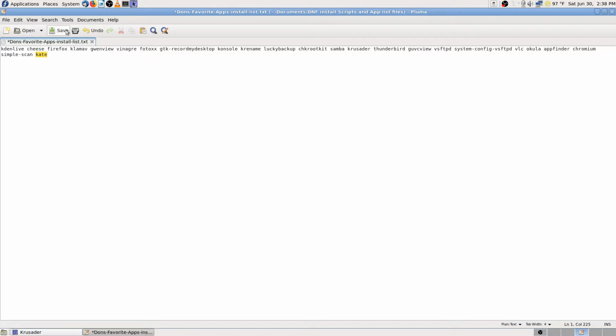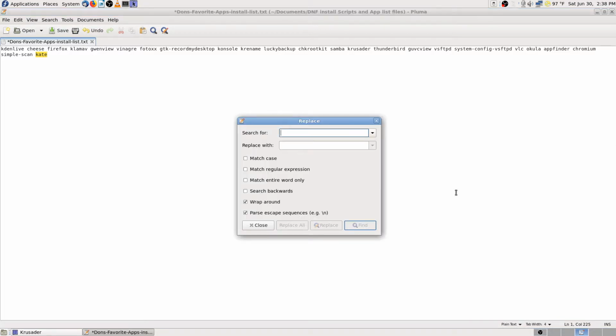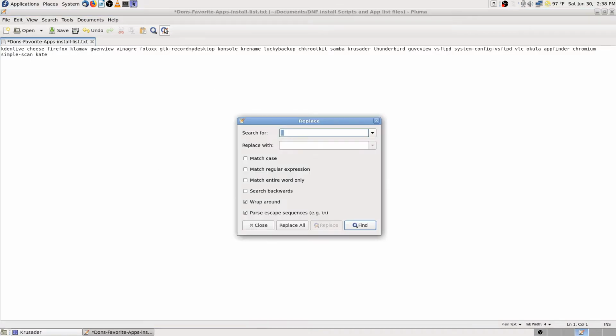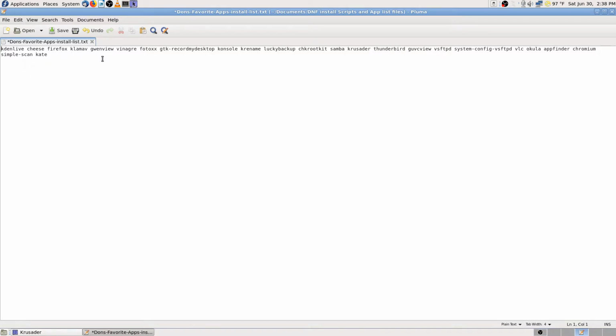Oh, I need to search for 2 spaces replaced with 1. It doesn't seem to be in there. Is that really? Wrap around. Yeah, wrap around. Let's get at the beginning, because I am at the end. Okay, get at the beginning. Okay. 2 spaces. It does save the last thing you did in there. So if you're doing spaces, pay attention. Okay, so Canadian Live Cheese Firefox. I'm not going to read them all.